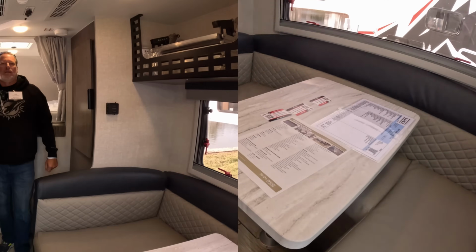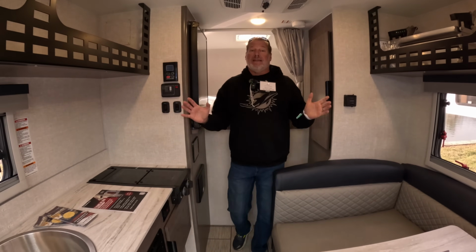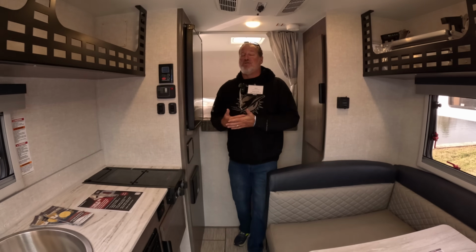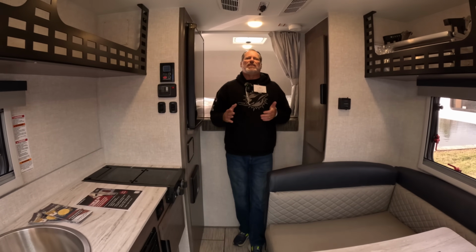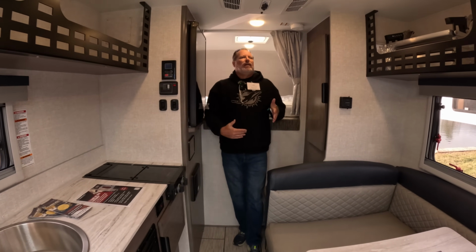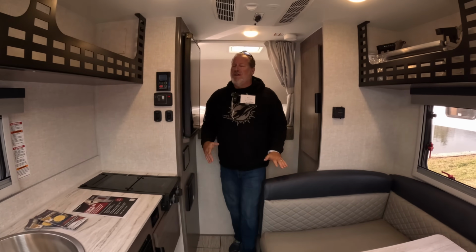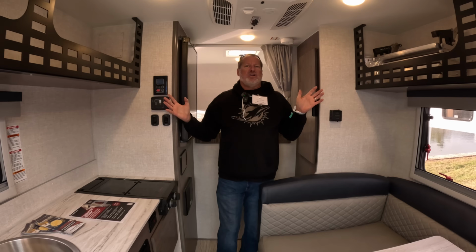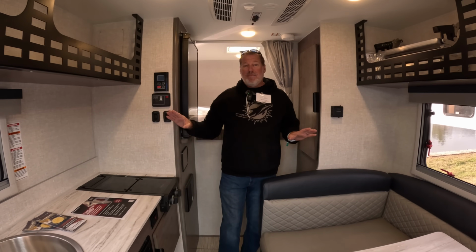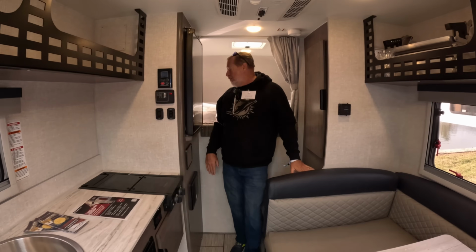Okay. Overall, this space feels a little bit larger than the last truck camper, even though it's 2 feet shorter. And the reason for that, obviously, is because they've deleted the bathroom. So you've got this extra open space here. So if you're looking for a large-looking truck camper that's got everything you need, but you don't necessarily need a bathroom, then you may want to take a look at this one.